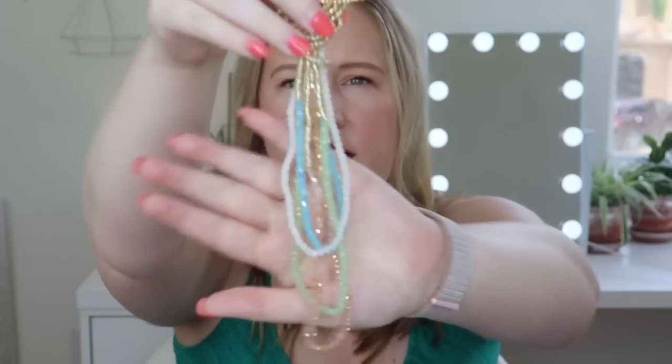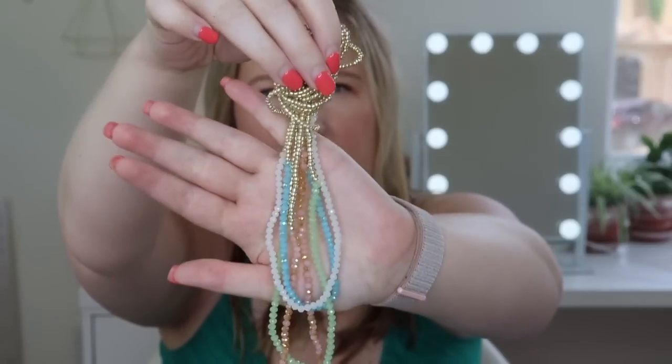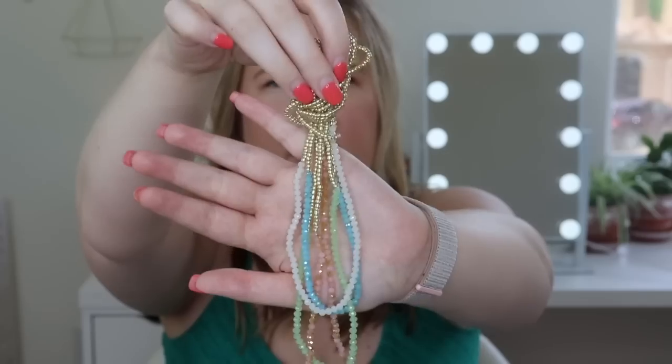What is this? This is so pretty. Is this a necklace? Look at these colors. Doesn't that remind you of a totally sea-inspired scheme? Oh my god, I love it. And the top is like gold.